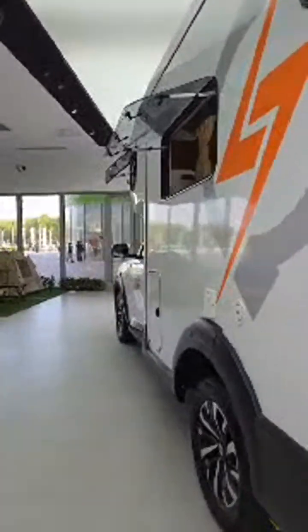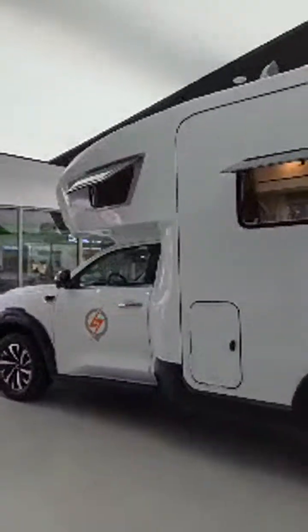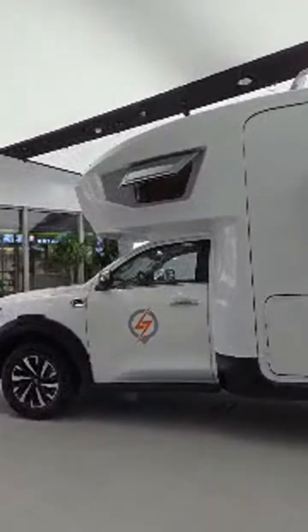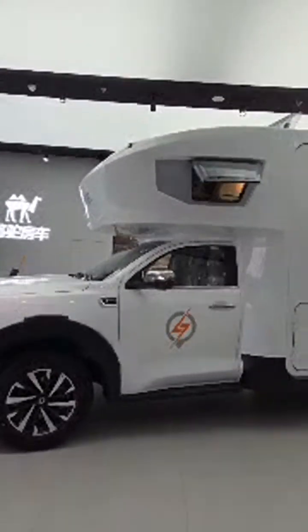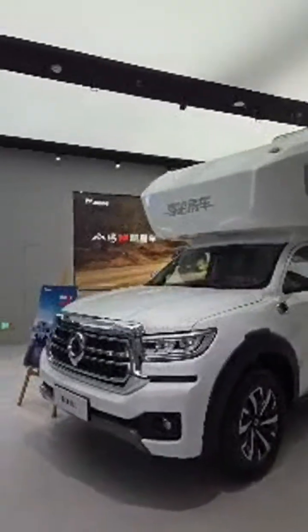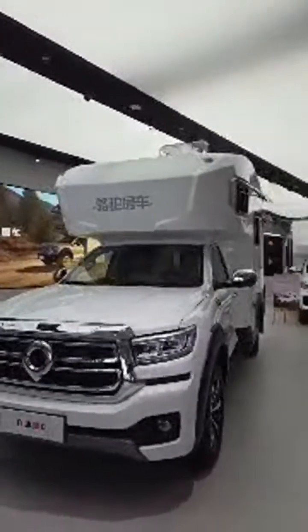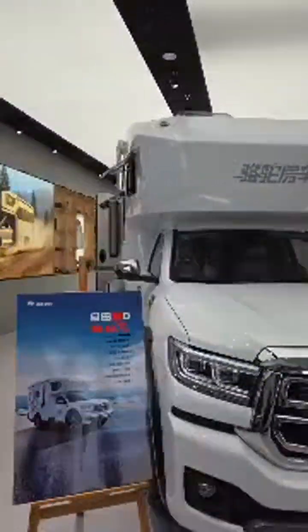But today in the showroom, we only have 2 models. These are more on the entry level side. Of course, other than pickup truck chassis, we also have Ivecos, and we have Fords on the very high end because of tariff. So these are the more popular mainstream models.